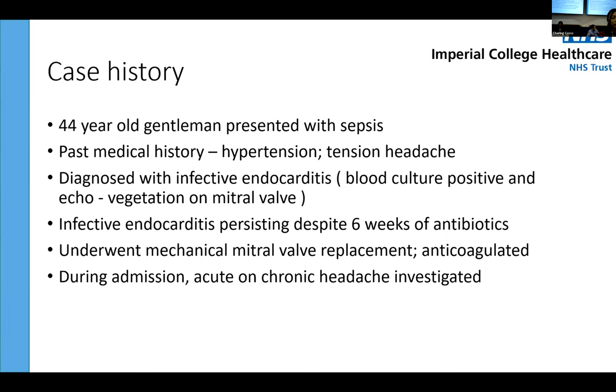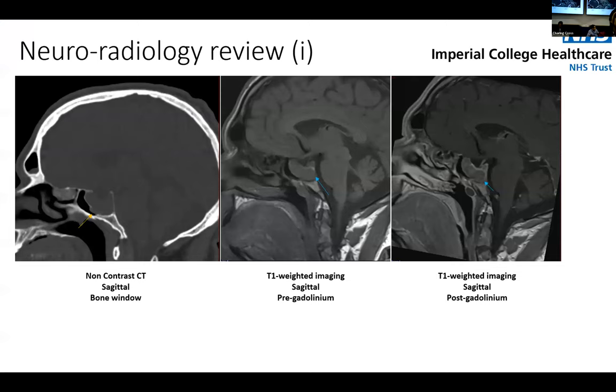During the admission in the cardiac center, his acute on chronic headache was investigated by scans. As you can see on the left-hand side, a non-contrast CT scan shows a sellar lesion, which is confirmed by the two MRI images on the right-hand side, T1 weighted imaging pre and post contrast. It shows a sellar lesion also extending into the suprasellar region, venous sinus and clivus. These images are provided from our neuroradiology department at Imperial.